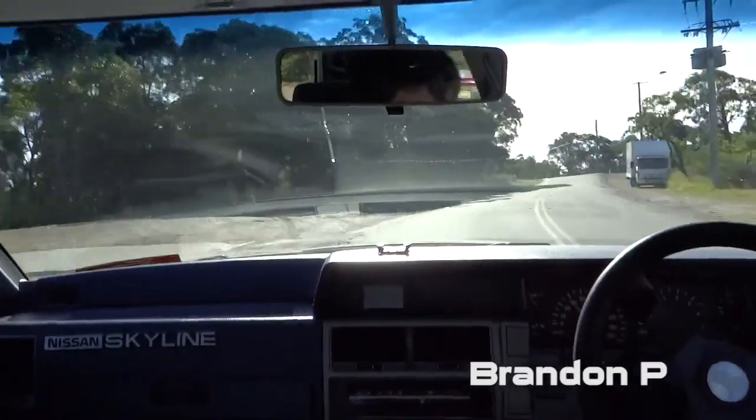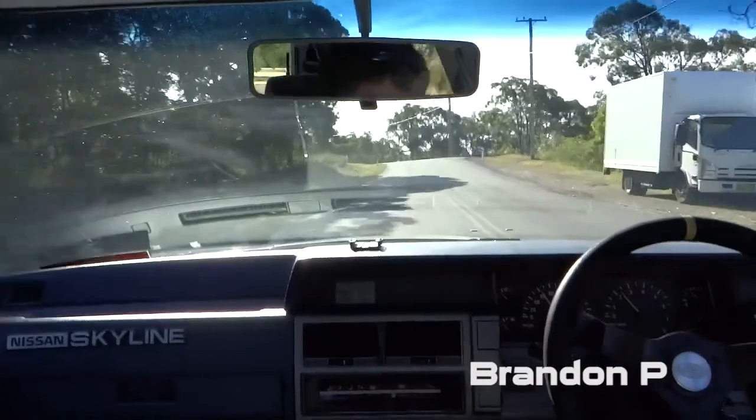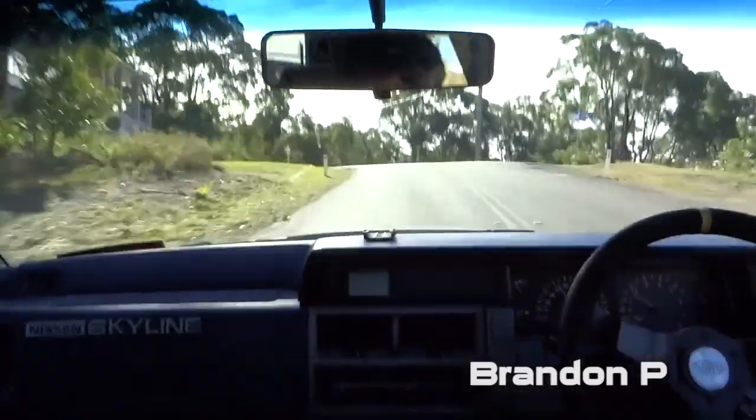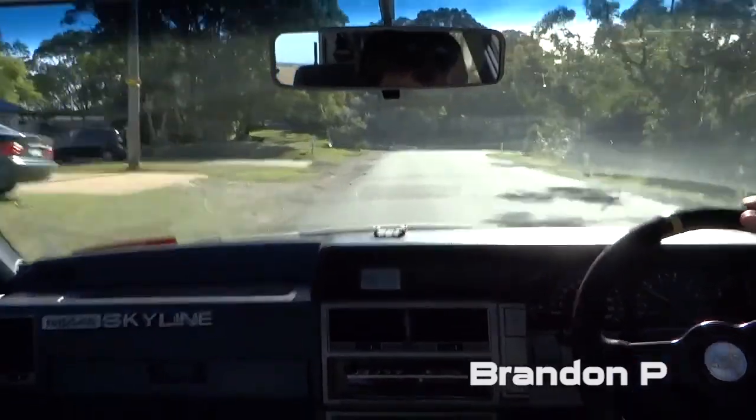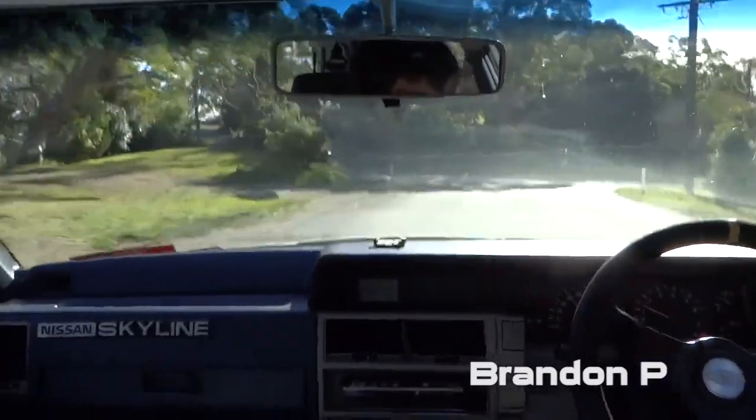There are aftermarket headlights. So yeah, the car's not too loud. It's a little bit drony when you just go on and off the throttle, it's fine.